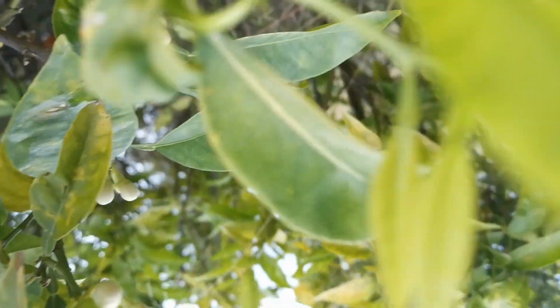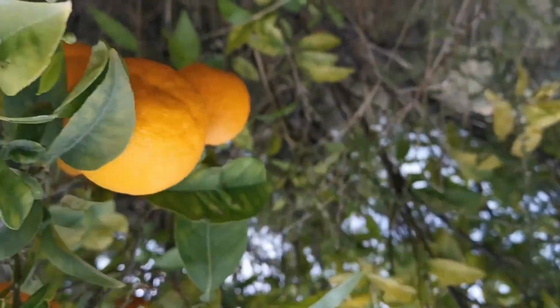From lack of water, but the air is thick with the smell of orange blossom.